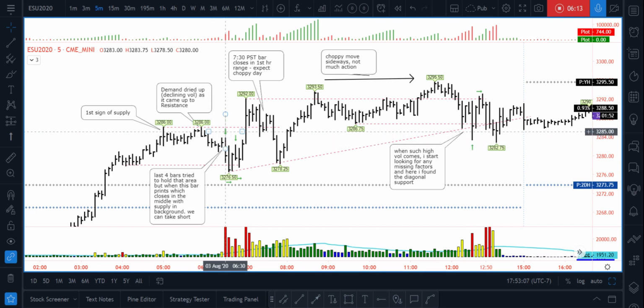At this level you can sell, you can take a shot, but watch out. Typically the opening bars are wacky, so that's a risky play. I took a risky play. And then, sorry, your stop loss would be about this. So again, where is your target? The low of this one is your target.